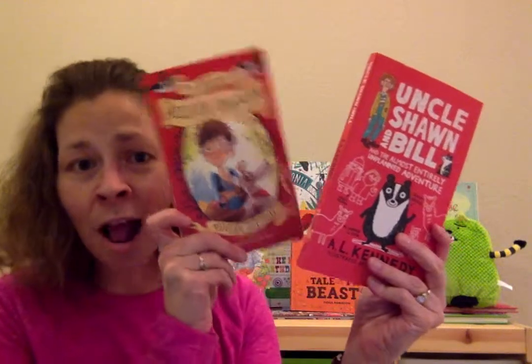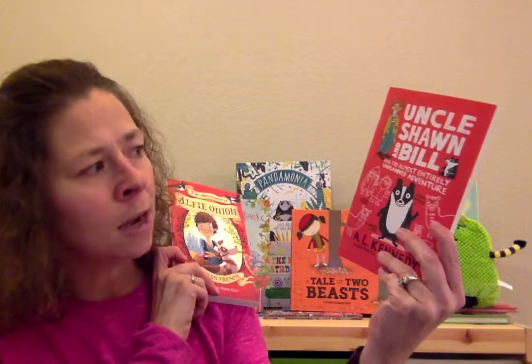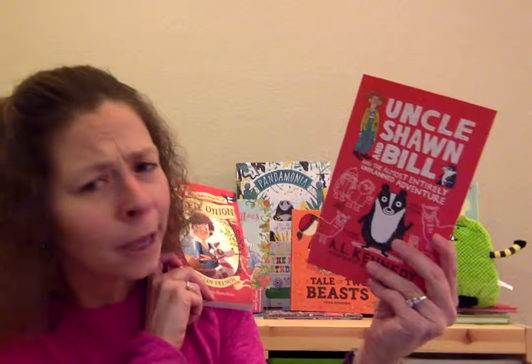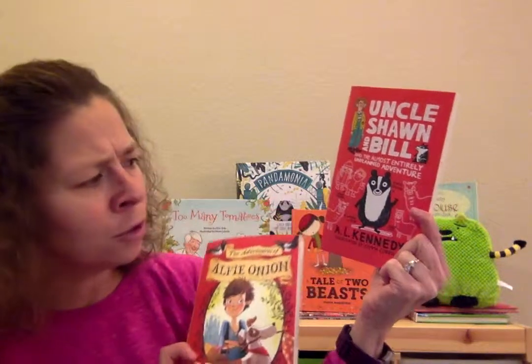We have some other new titles. I'm just going to flash them up there. Alfie Onion, for a little bit older, 8, 9, 10. And then Uncle Sean and Bill and the almost entirely unplanned adventure with these crazy heroic badgers and nasty children and worried llamas. And it sounds like a pretty silly, fun book for sure.